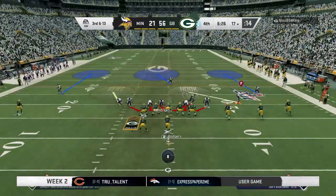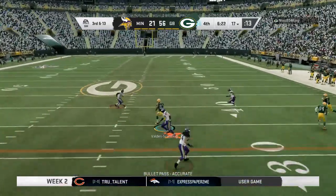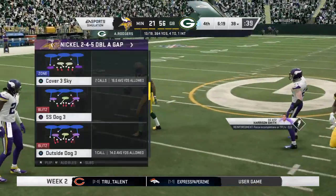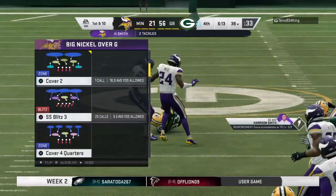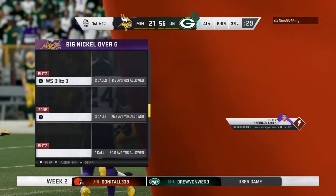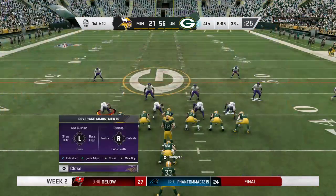On 3rd and long, it's Rodgers. He's got his man, Valdez-Scantling, and way up past the 35 before he's taken down. The 21 yards there as they convert on 3rd. Packers, 1st down. 1st and 10 at the 38-yard line.